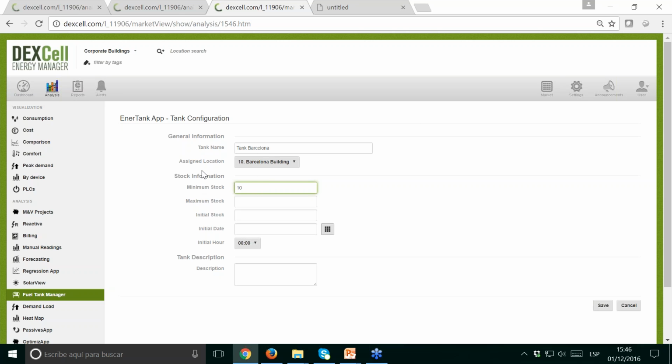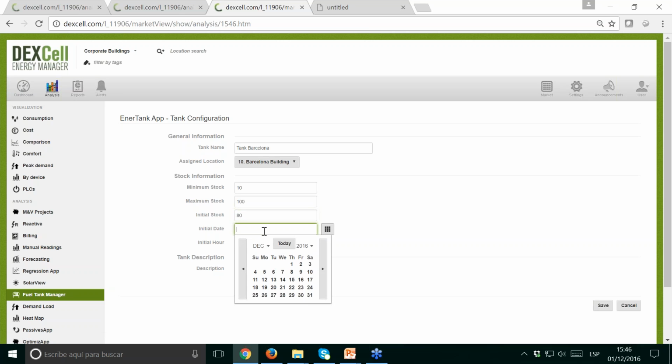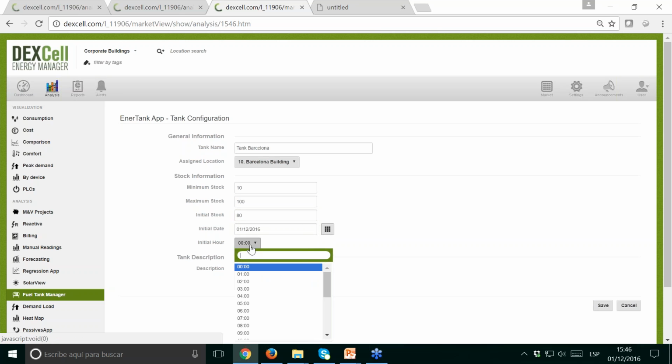So yeah, basically we just ask for some kind of information. For example, the minimum stock that the tank allows, let's say 10. Then the maximum stock, as you know, there is a limited tank, so imagine that it's 100, okay? And when you are configuring the tank here in the app, the first initial stock that you have available, imagine that it's 80, okay? And we went today at 10 in the morning, imagine. That means that so far our consumption should be 20, right? Because if the tank was full and now we have 80, that means that we should have 20 as consumption and we should see this value in Dexel, okay?